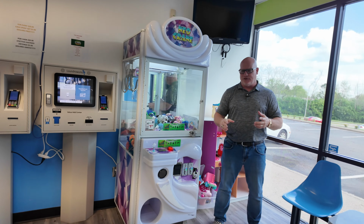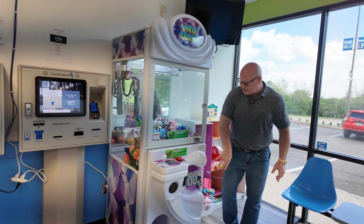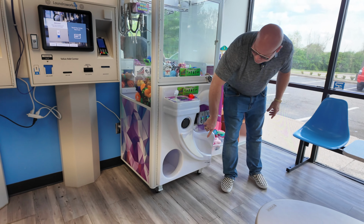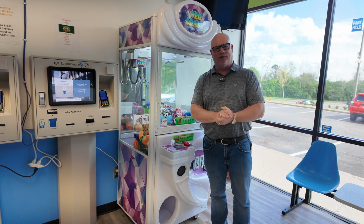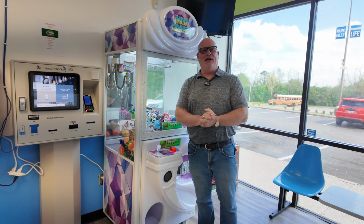Somebody's coming in to do laundry. But we had a kid that got stuck in this game. They crawled through here and they were stuck. That wasn't very good news coverage for us, but that's before we owned Splash 'Em Out.